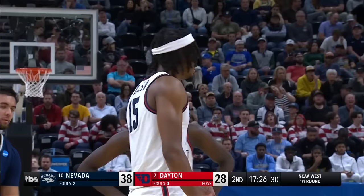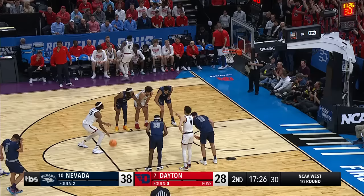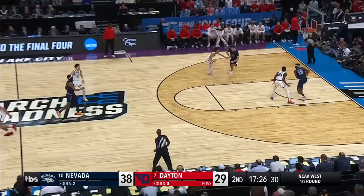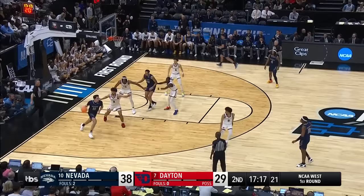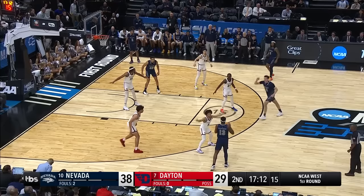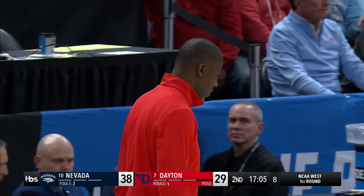Cheeks is going to come out, and Javon Bennett comes back in for the Flyers. And let's see, who is Bennett guarding? He's guarding Blackshear. You already know what he's about to do. There's that matchup of Elvis on Blackshear. Mismatch with Bennett on Blackshear. And whistle. Foul's going to be on Elvis. Toby Elvis.